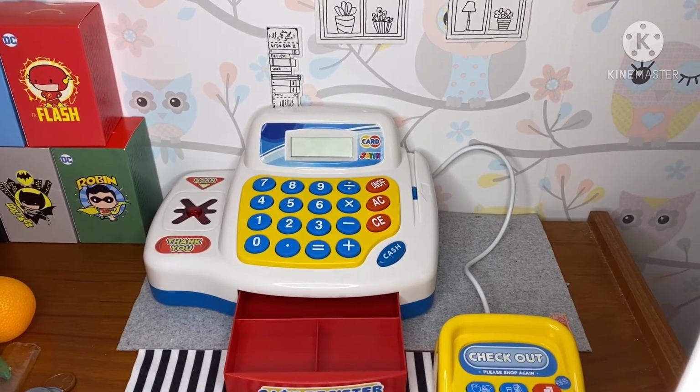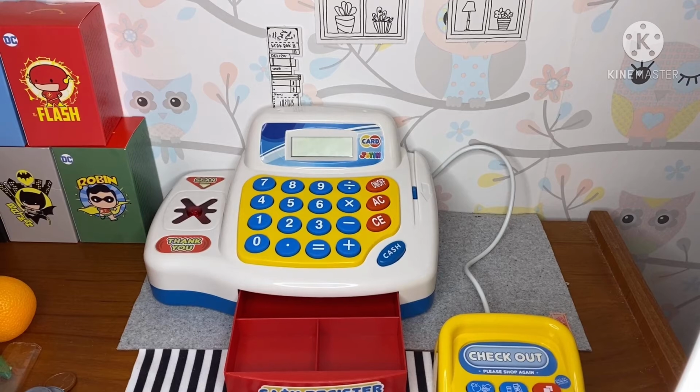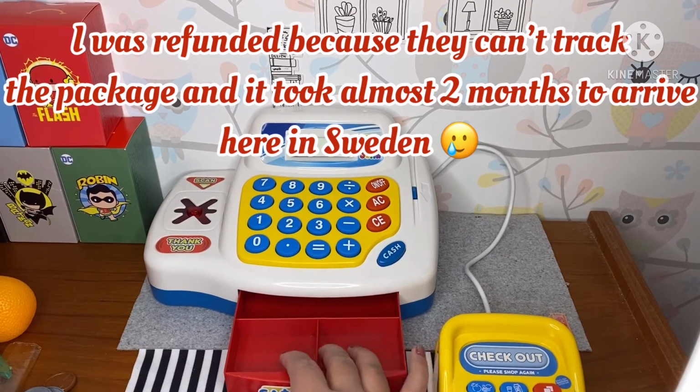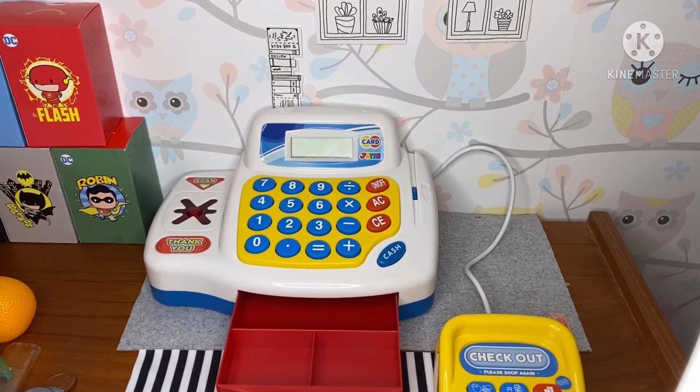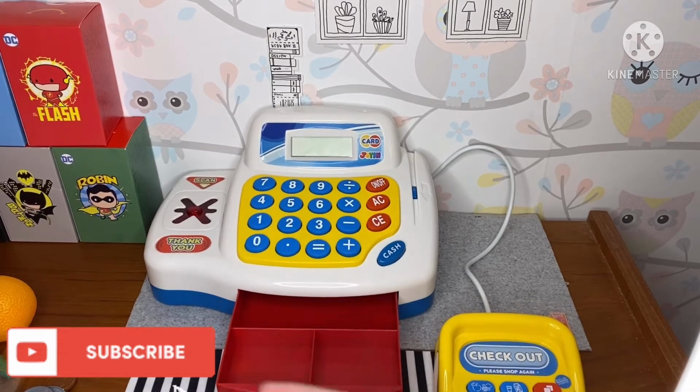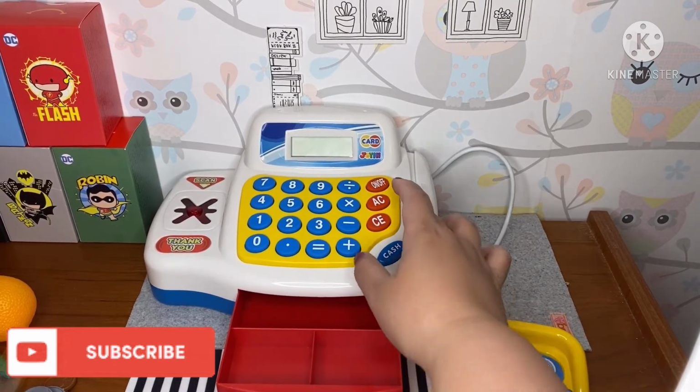I got this for free because it didn't come on time, and I only paid taxes, which is more than the cash register itself. So we're gonna put money in here, so it's nice because it has a divider, so you can put your coins and then you put the banknotes here. Should be good if you have 2 separators for the banknotes. Turn it on again.